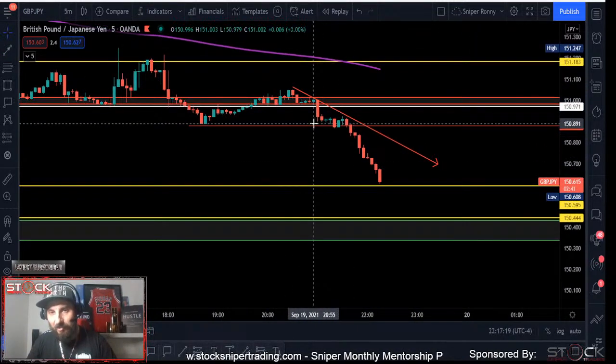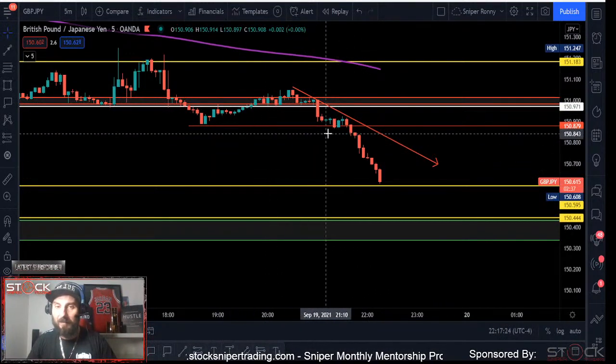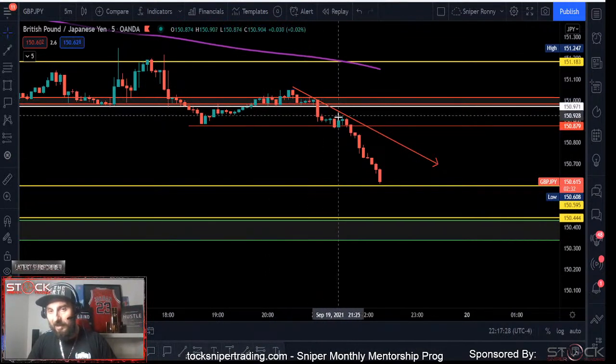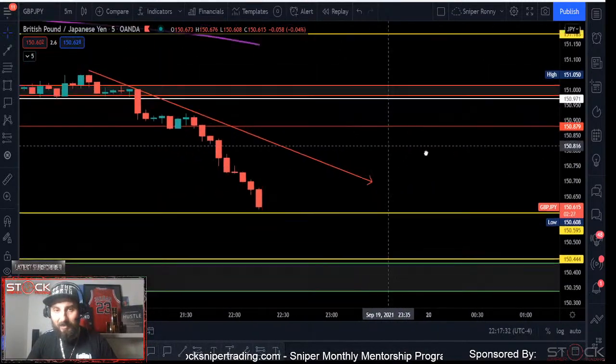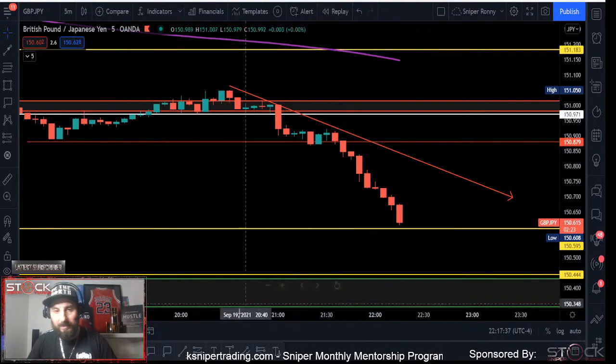This is a descending triangle. The last one I told you was a symmetrical because we had it coming up and down. See here, we have a flat support level, but we have price making lower highs, lower lows. Look at the apex. What happened at the apex of the triangle? Right here, the volume closed below. I could have shorted this down if I wanted.